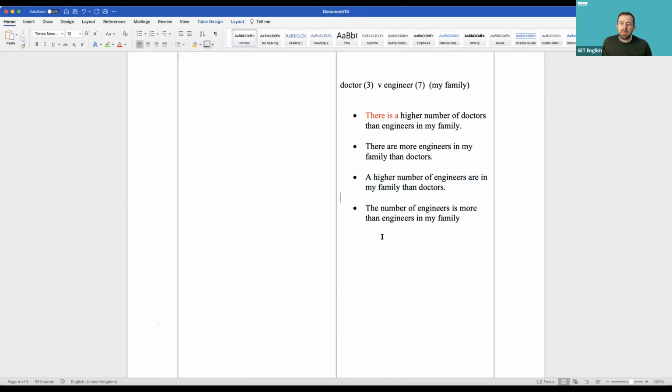What about the last one? The number of engineers is more than doctors in my family. I think that's what they meant. Is high. Is more important. No, we wouldn't put important in there. But yes, the number of engineers is higher. You can't say more number, can you? Or less number. Fewer? Can't say fewer with number. No, it's lower. So the number of engineers is higher than doctors in my family. If it was the other way around, it would be the number of doctors is lower than engineers in my family.